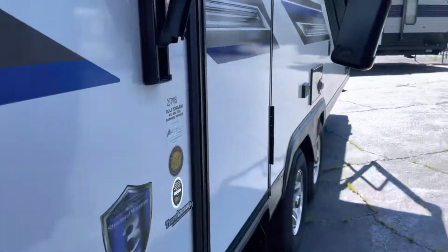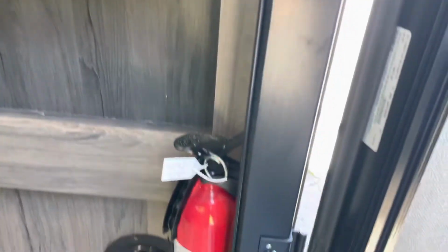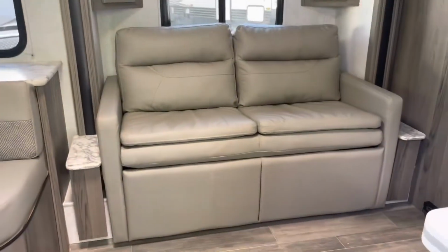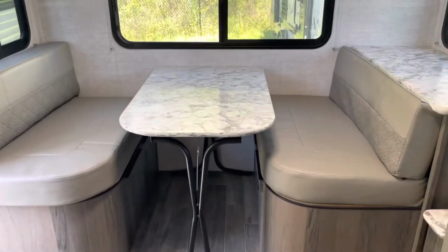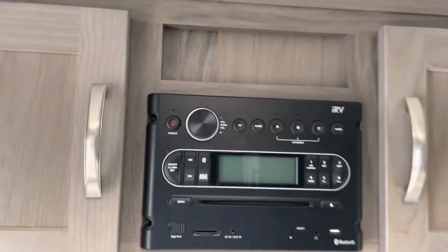Let's go inside. The TV bracket does swing out and over. Table does drop, and the back of the cushions make another sleeping area. Storage on both sides.